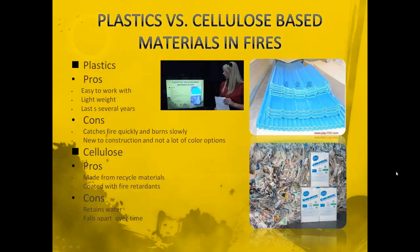Plastics versus cellulose-based materials in fires. So I'm first going to talk about plastics, and the pros of plastics are that they're easy to work with, they're lightweight, and they last for several years. The cons are they catch on fire quickly, and they burn very slowly, and they also are new to construction, and so there aren't lots of different types of colors and color options.